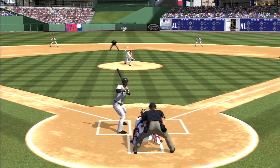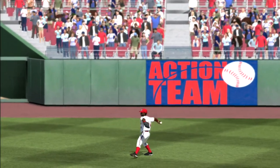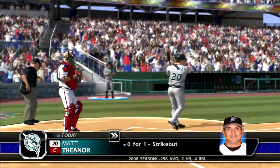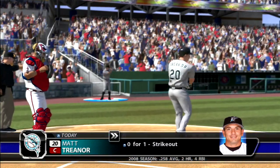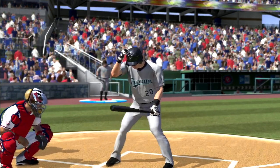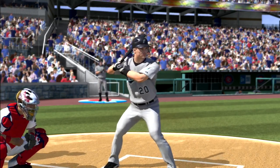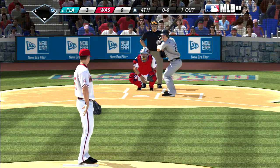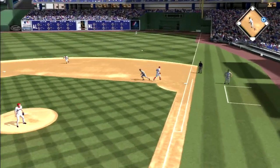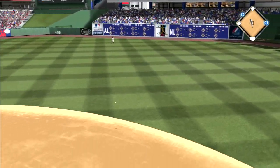This is what you call a hanger. Curveball that breaks right down the middle, but it looked like he got under it a bit too much. Matt Trainer will step in. He's 0 for 1 thus far. First pitch coming. Now a swing and a ball line softly out to right. And a base hit as Kearns comes in to cut it off.